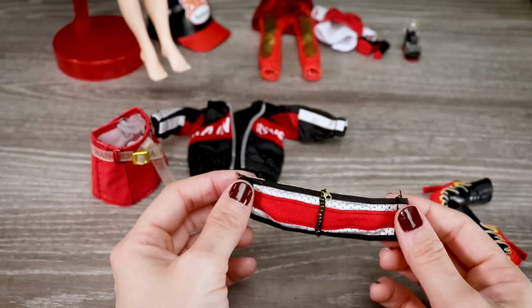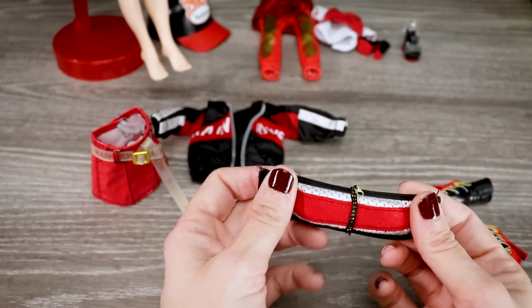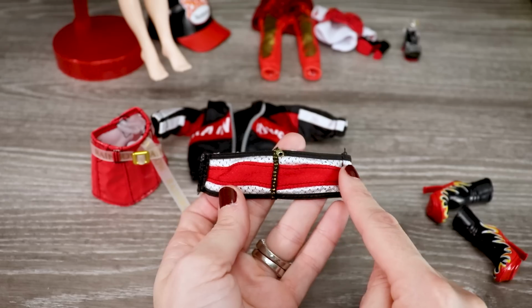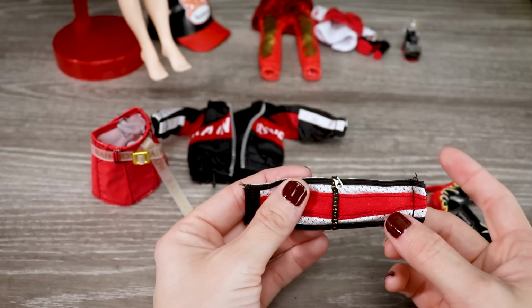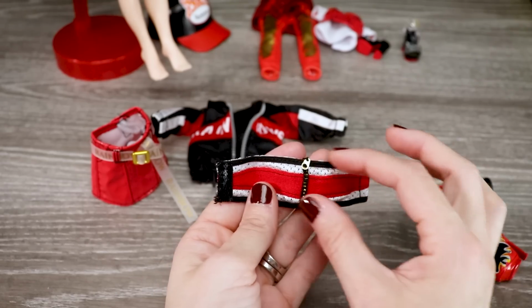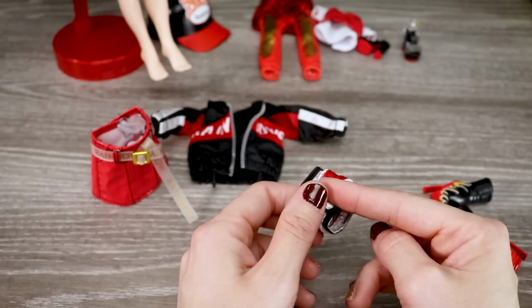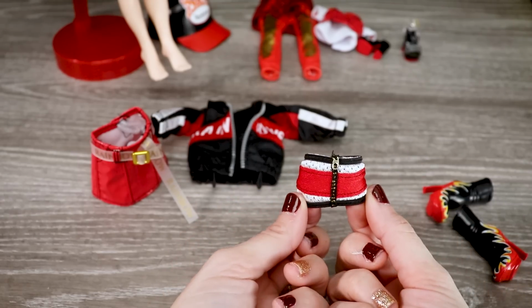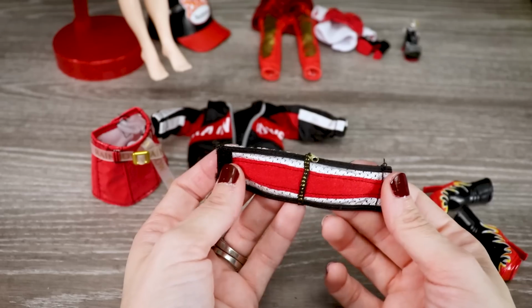The next piece we have is a simple tube top, and this one is a white mesh material like a basketball jersey with a stretchy red panel going horizontally across the center, some black elastic at both the top and bottom. Down the center we have a black and gold zipper with the little zipper pull on top. And this piece will open and close at the back with one piece of Velcro. Once again, other than a few small pieces of thread, the quality of the item looks pretty good.